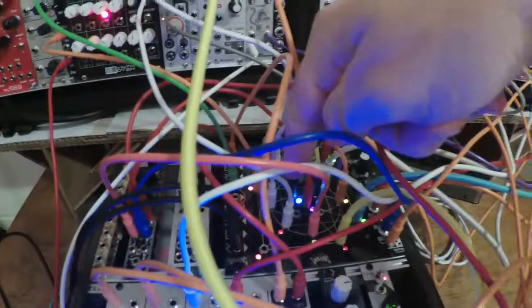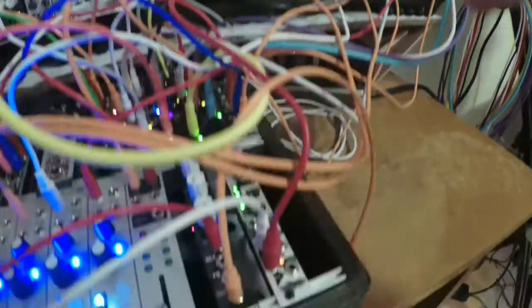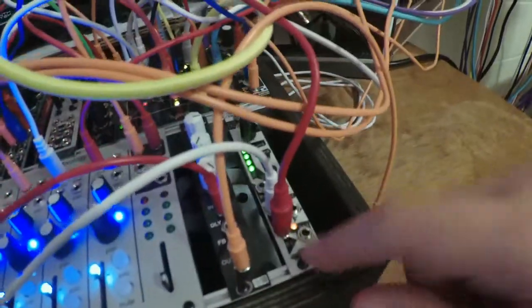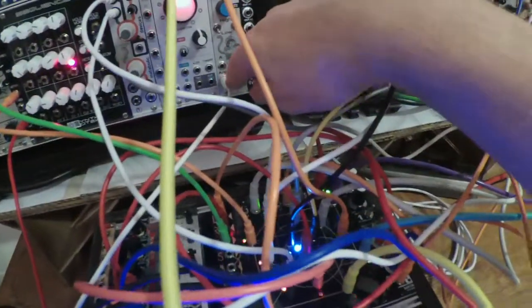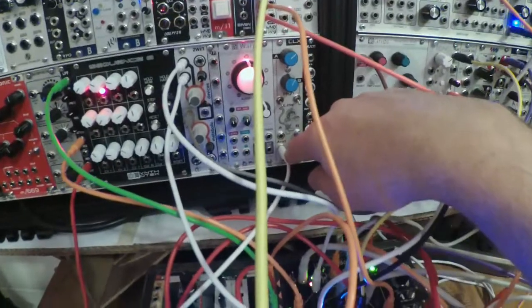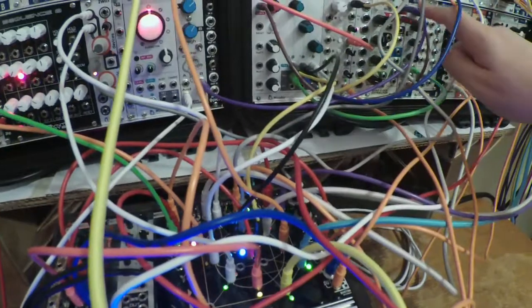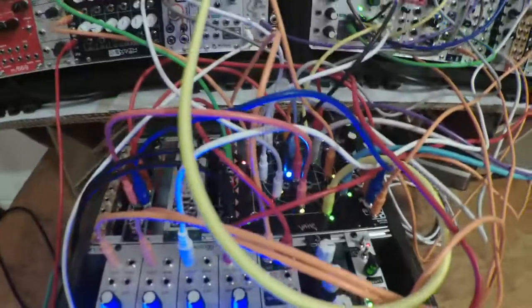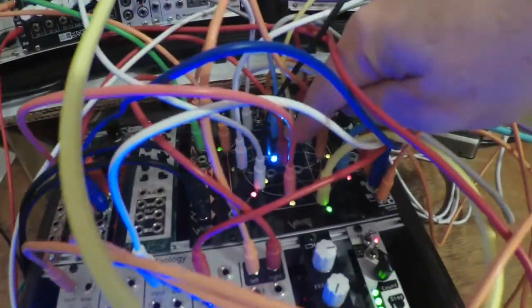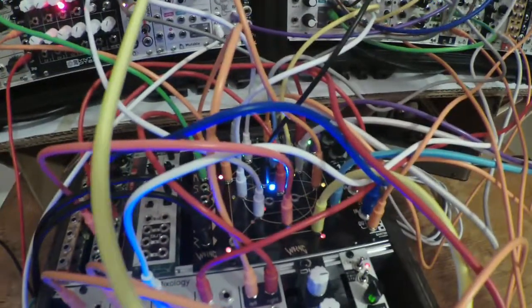what's happening, I'm feeding the vector space with 2 triangle LFOs and a stepped LFO from Kleptias, which is being clocked by the AND output of CLX. CLX-B is clocking grids. And then outputs from the vector space are controlling a whole bunch of stuff.